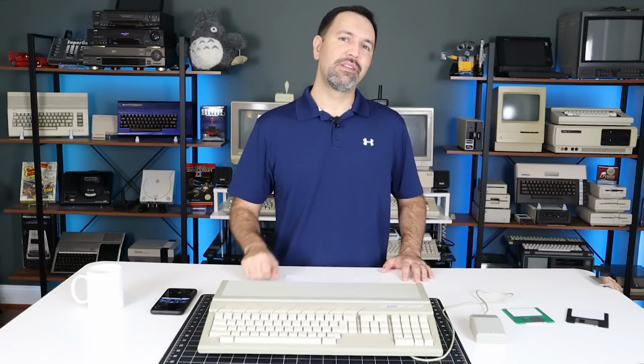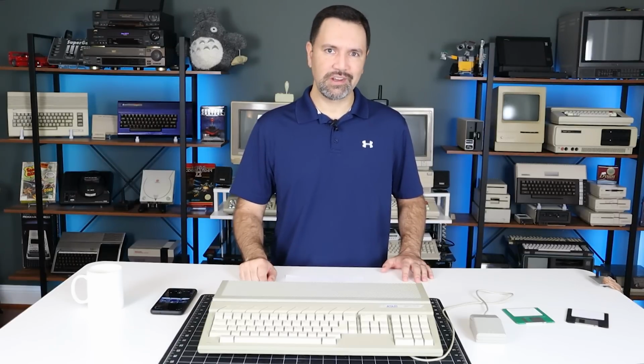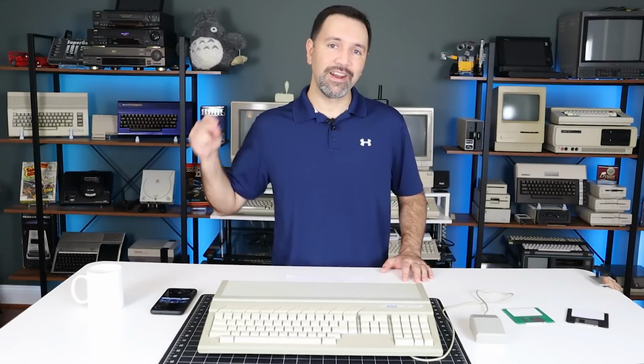Hey all, welcome back. It's been a while since we've done a repair and restoration, and the project queue isn't getting any shorter. This Atari ST has been waiting the longest, so today we'll take a first look at the system, give it a once-over, and fix anything that jumps out. Sound good? Alright, let's get started.